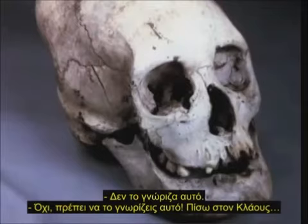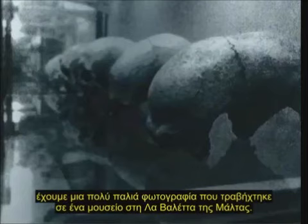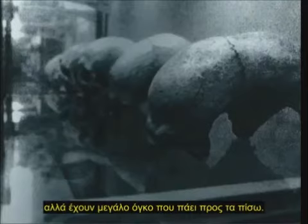Back to Klaus. So once again, here you have a very old photo taken in a museum in La Valletta in Malta, and it shows several long skulls. The explanation is deformed skulls, but they are very long, going to the back.